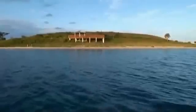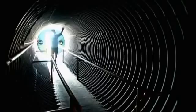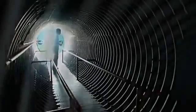Next, at an island off Palm Beach, Florida, our investigators explore the bunker built especially for J.F.K., the secret refuge of the First Family.